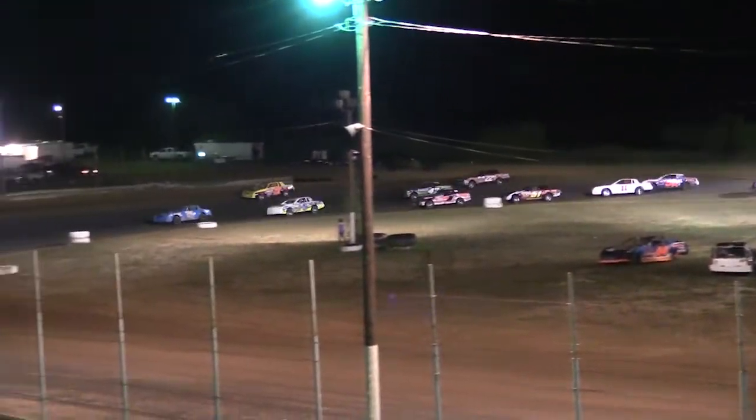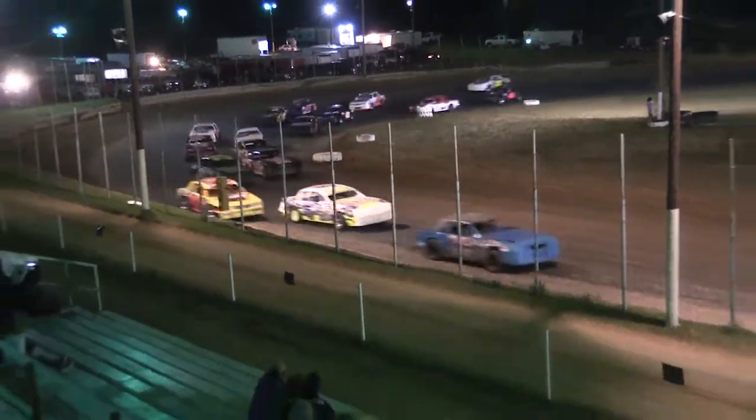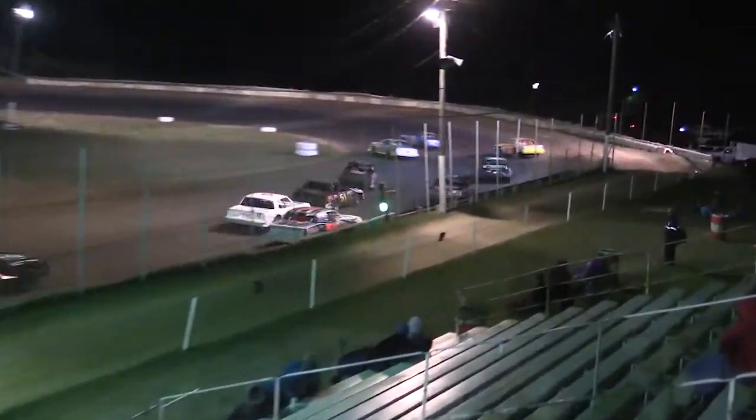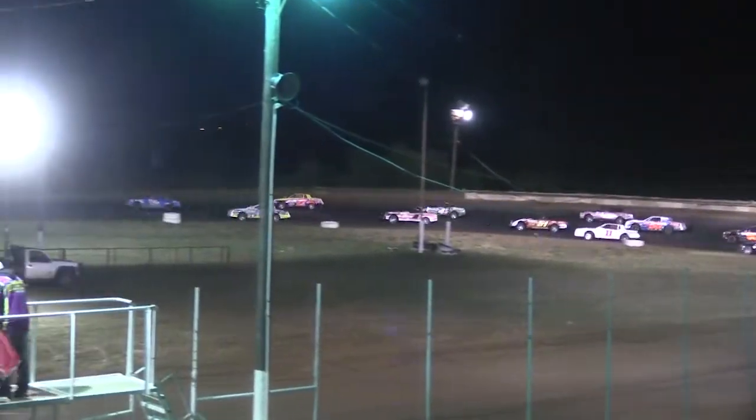And the green flag is back out. Wallum leads them to it. We're underway once again. 7 down, 13 to go. Lance Hansen trying to slide up and shut the door on Jeffrey Abbey as we come out of turn number 4. The Red Oak Texan on the bottom of the racetrack out of turn number 2.